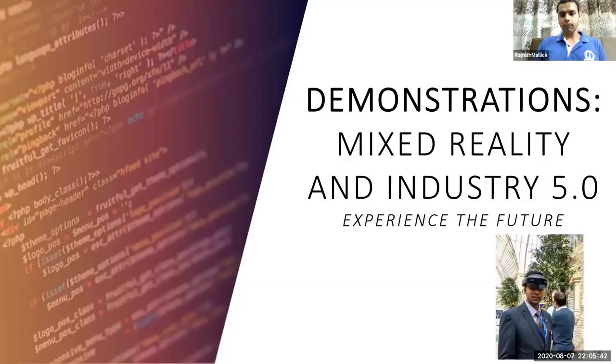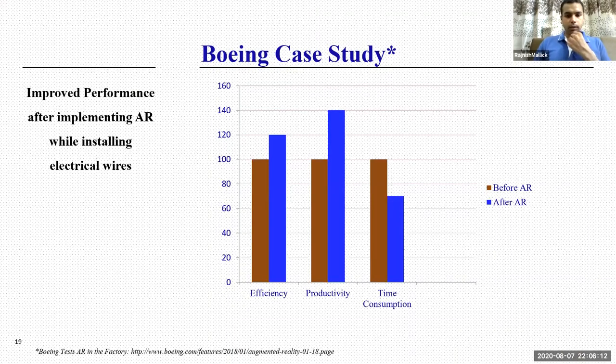Yep. All right. Now, let me get into the second part of the second phase of the presentation, that is towards mixed reality. Most of us have heard about Industry 4.0, and I'm going to introduce you to Industry 5.0, that is HMI, human-machine interaction, and when we immerse in that using immersive technologies such as MR. So before getting into a small video to let you appreciate that, let me share one case study.